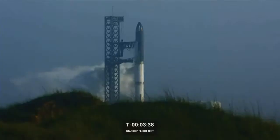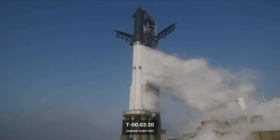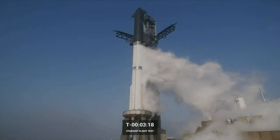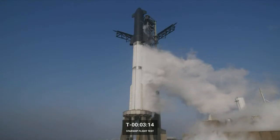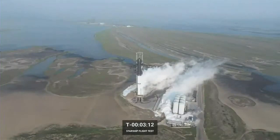Now, fast forwarding a little bit, we have the opportunity to hold, if necessary, at 40 seconds. And we are able to hold there for about 15 minutes or up to 15 minutes and still be able to lift off. Yeah, and that's a little bit different from Falcon, for the propellant sequence on Falcon we don't have the opportunity to hold. So that's a cool new capability on Starship. Yep. Right now, T-minus 3 minutes, 10 seconds and counting.